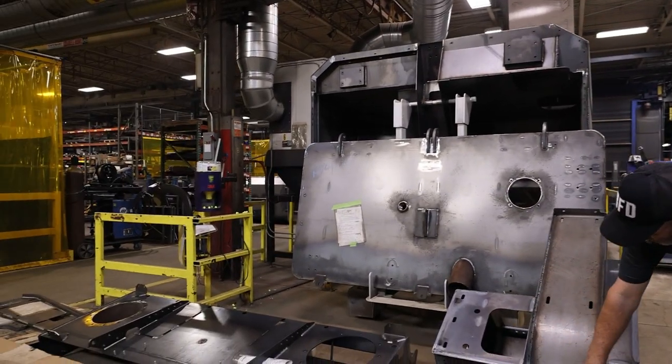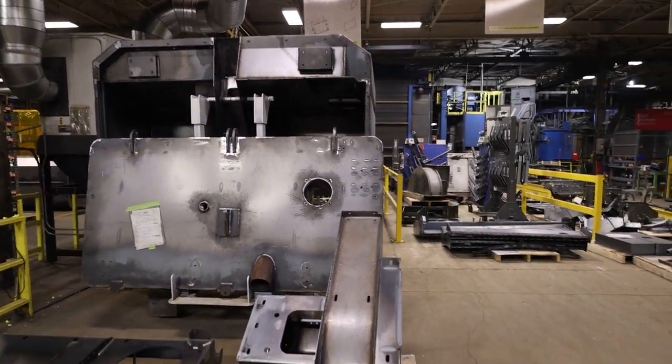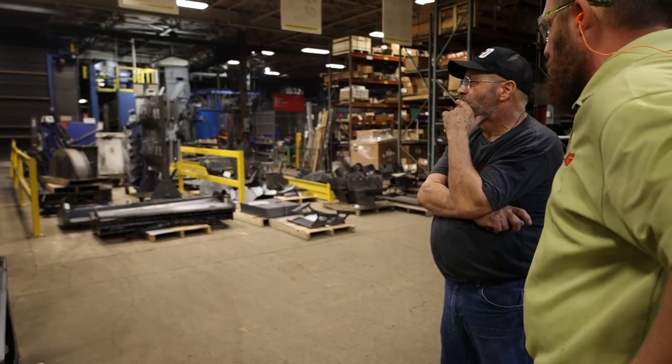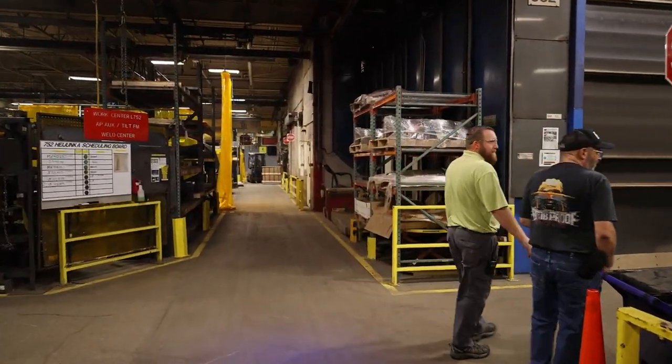It's one of the fan housings for one of our air products line. That's a robotic weld? Yes, this one's done on robots, and we'll walk by there shortly. Here's a finished chassis for the Pelican, ready for paint.